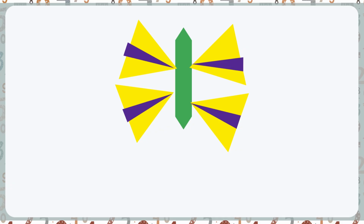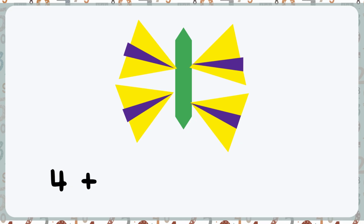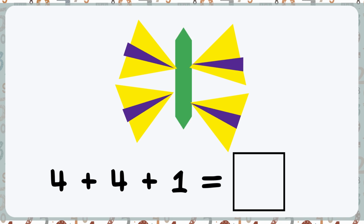Okay, let's break it down by parts. Well, I used 4 yellow parts, and we could add those to the 4 purple parts that I used. And then, of course, the 1 green part that I used. And if we add in all those parts, then we're going to get the total amount. Okay, now we're cooking. I love this. Art, awesome. Math, awesome.